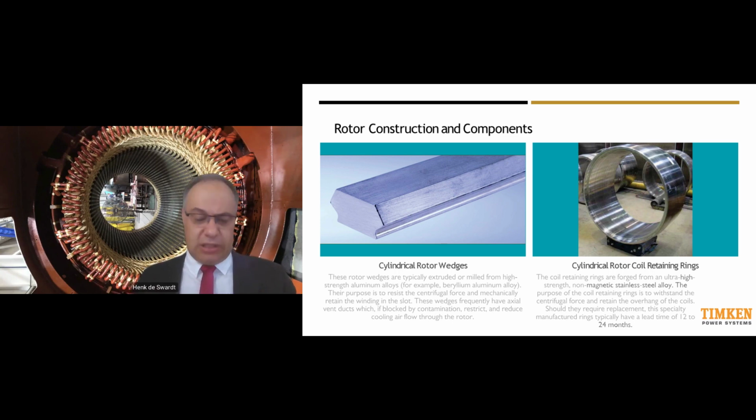So these wedges are typically from a high-strength alloy. They're non-magnetic. It's typically like a beryllium alloy. Often they would have ventilation ducts in them, and if these ducts are blocked, then you could have problems with ventilation and cooling of the machine.